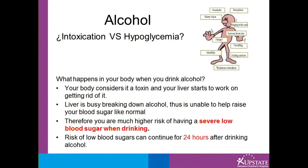Okay, alcohol. Let me first start off by saying the staff of the Joslin Diabetes Center and SUNY Upstate Medical Center do not endorse or encourage the consumption of alcohol by individuals under the legal drinking age of 21. But if you or someone you know has diabetes and will be partaking in alcohol, there are a few important things you need to know.